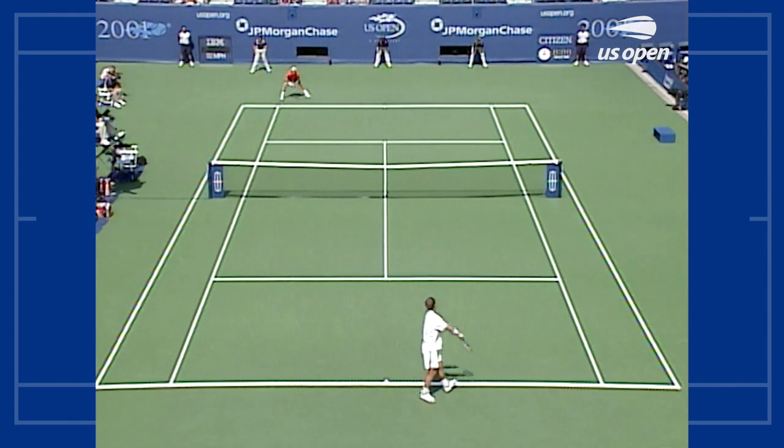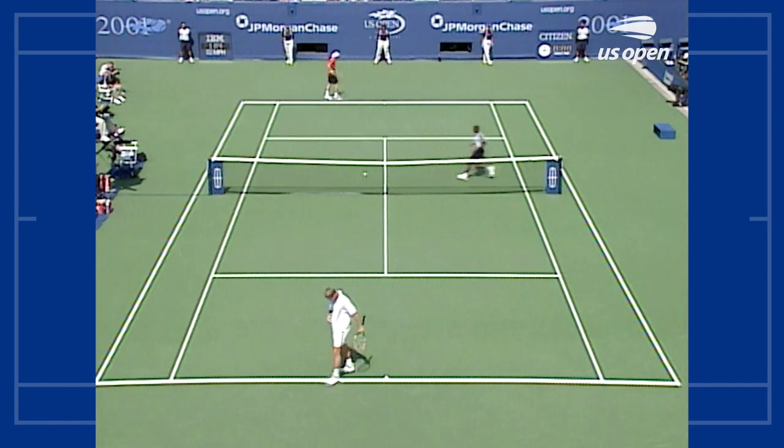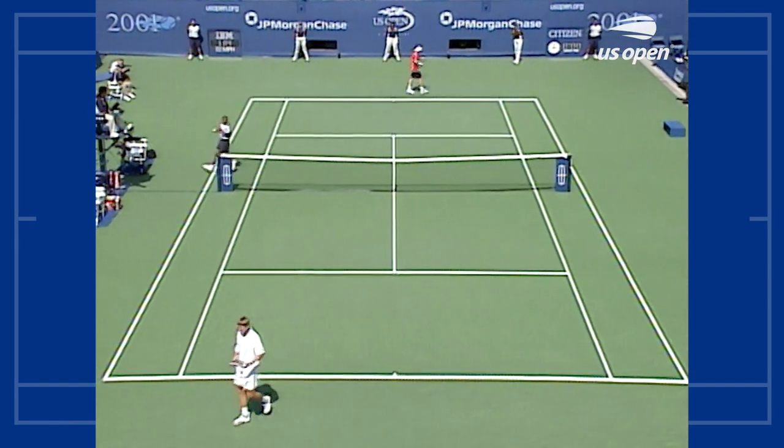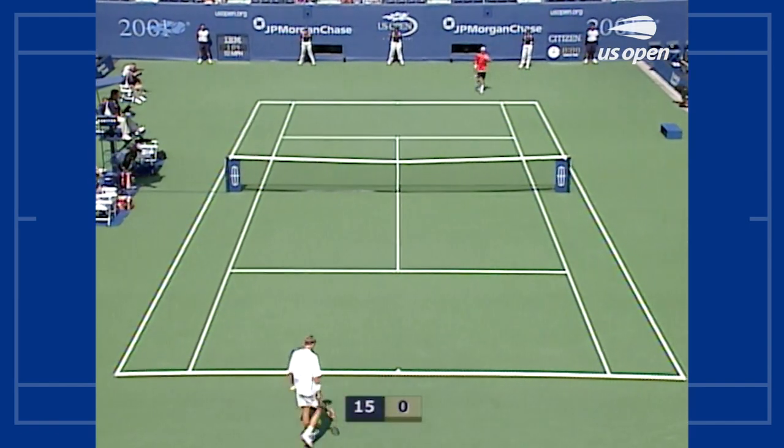Kafelnikov to serve to begin this best of five setter against Lleyton Hewitt. And a big kick serve draws Hewitt outside the court, and Kafelnikov has the first point.